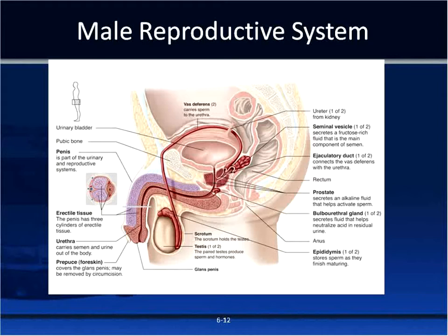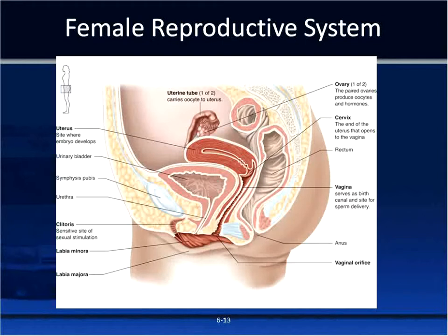Next we have the female reproductive system. The ovaries are a pair of almond-shaped organs that produce eggs, ova. They are located on either side of the uterus in the pelvic cavity. The ovaries produce the hormones estrogen and progesterone. Fallopian tubes, oviducts, receive the ovum and transport it to the uterus after ovulation. The uterus is a hollow muscular organ in which a fertilized ovum implants and receives nourishment until birth.